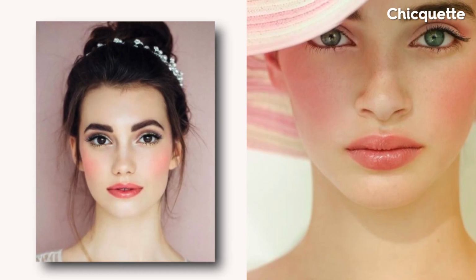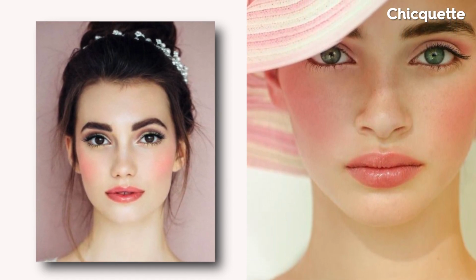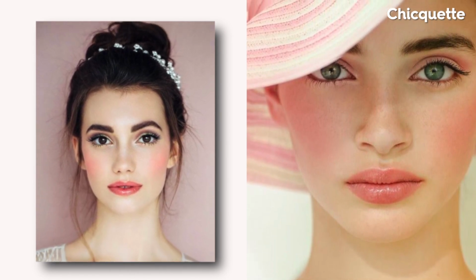Apply a rosy or peachy blush to add a flush of color to your cheeks. This enhances the coquette aesthetic by giving you a youthful and playful appearance. Opt for lip tints or glosses in soft pastel shades. This adds a touch of color to your lips without being too bold, maintaining the dreamy and romantic vibe.